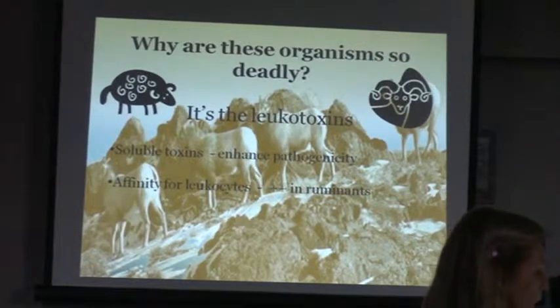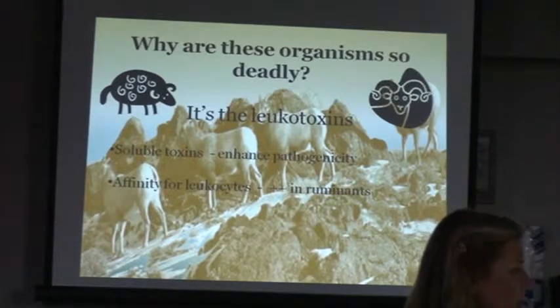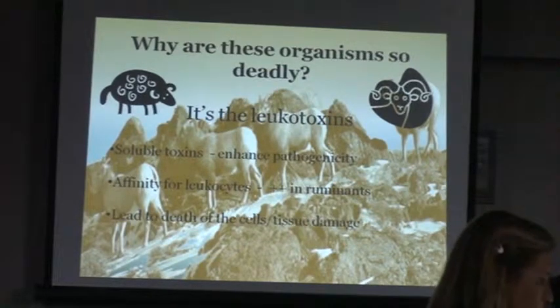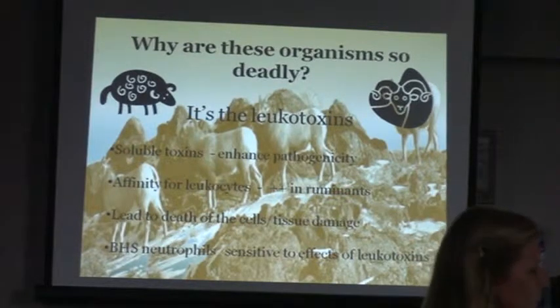And the bad thing for ruminants is these bacteria, because they're so common in ruminant pneumonia, have a real affinity and draw in these white blood cells from ruminants, and that's what makes these pneumonias so deadly in so many of these different animals. So they lead to death of the cells and cause a tremendous amount of tissue damage, which usually ends up causing the animals to die.